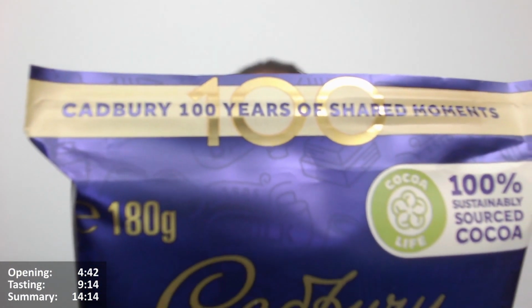There you go, as I say, Cadbury 100 Years of Shared Moments. So very excited for this one. I think we need to get into it. It looks lovely on the outside, but it looks lovely on the inside. Let's find out. Let's give it an open.